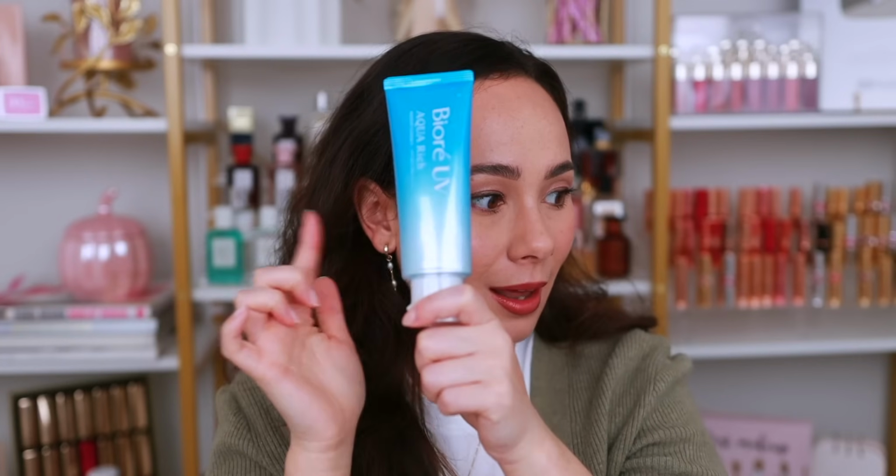But this, for me, for my face, love this so much. It's like watery, it's lightweight, you can't even feel it, and it gives you that SPF protection. Truly one of the best SPFs I have ever used. And of course it was in Japan. But like I said, they do have a US version.